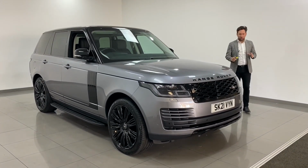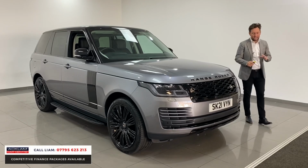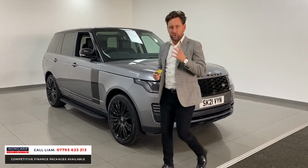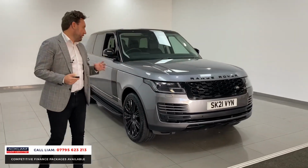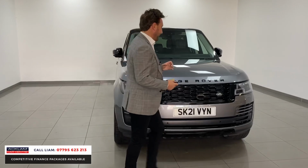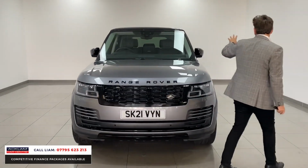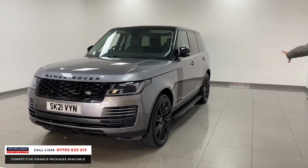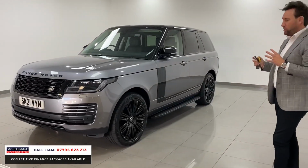Beautiful Range Rover Vogue 2021, 3-litre diesel, great colour combination, Eiger Grey, which is the new Land Rover grey metallic colour, which is stunning, with the factory black pack, contrasting black roof, 22-inch wheels, and then you've got them Atlas vents in black, part of that black pack, so it looks tremendous.